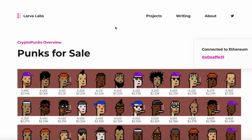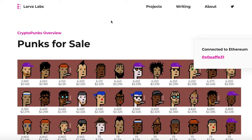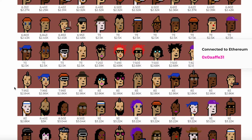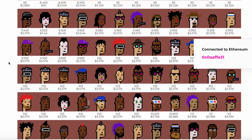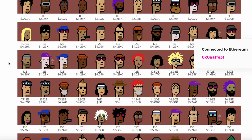Now, here's a Punks for Sale page. As someone has said, the floor doesn't exist anymore. The difference between the cheapest one and a desired rare trait, the multiples just aren't there anymore like they have been forever, as everyone's just been coming and eating the floor.